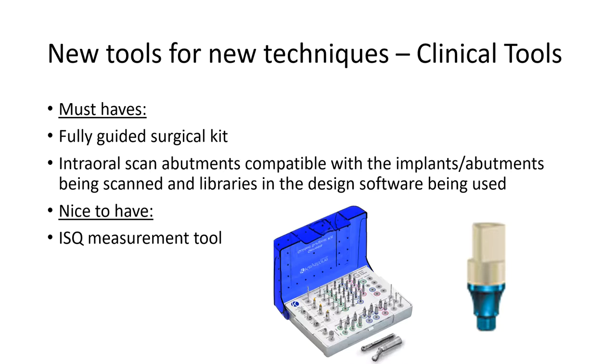So you need to make sure that whatever design software there is, the proper and appropriate libraries are in there for those designs. Nice to have, I'll call an ISQ measurement tool. That's kind of like an Osstell. That's a tool for assessing stability of implants within bone.